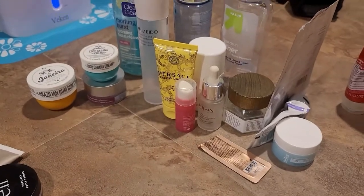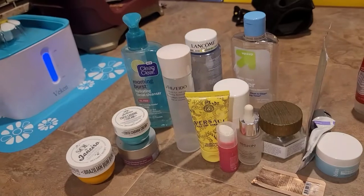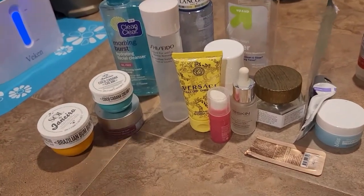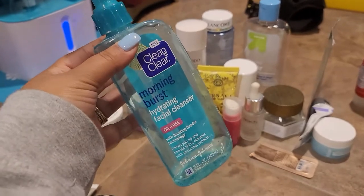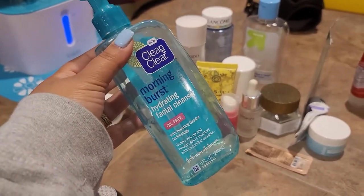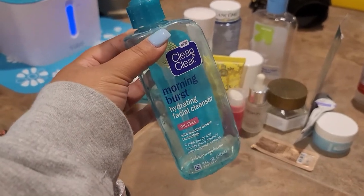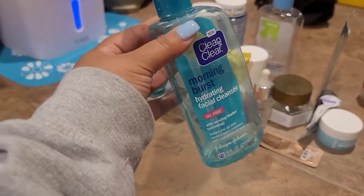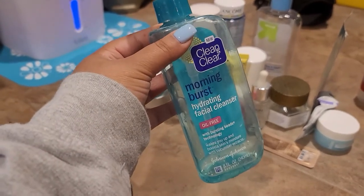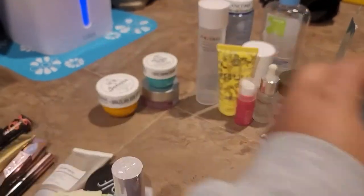All right, so let's go through these. These are all the products that I use for my face or body. So let's start with this one, Clean and Clear. Absolutely love these products from them. I like this Morning Burst. It's very nice. It took me a while to finish it, I would say 2-3 months, something like that. Very nice, very refreshing, especially for the morning cleanser.